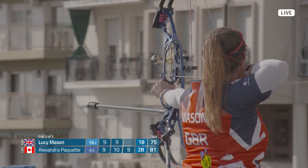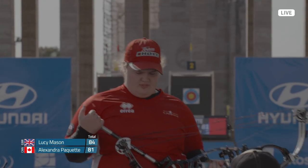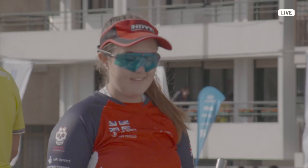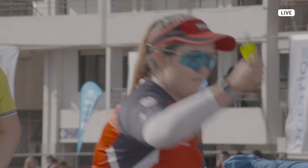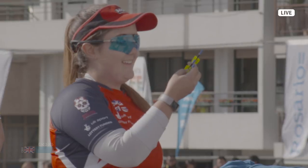Mason's final arrow of the end. 9 on the left. Paquette gets a point back. It's only a 3-point advantage now with 6 arrows remaining each. Yep, 2 rounds to go.